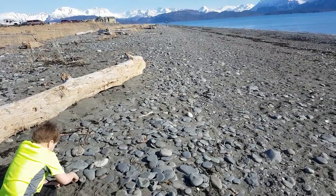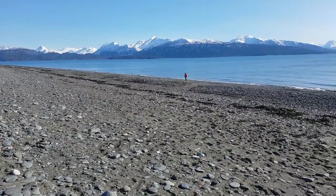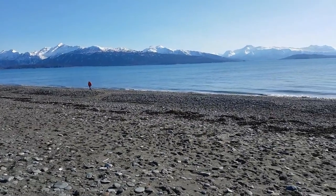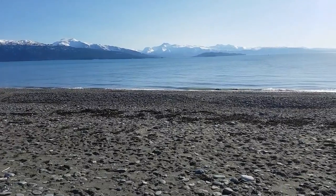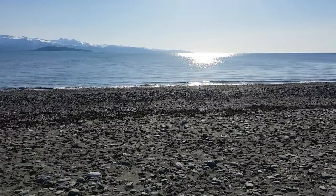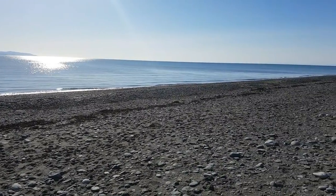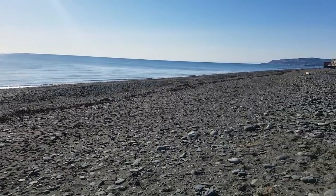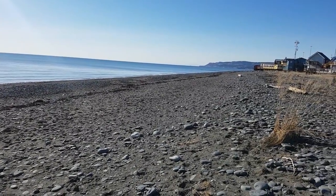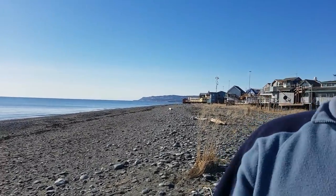Also a fantastic beach for playing with your kids. Or your spouse. Have a picnic. Open ocean. Yeah, this is Kachemak Bay, by the way. In case anyone didn't know. I don't think you could ask for a better day than this. I don't even see a cloud in the sky.